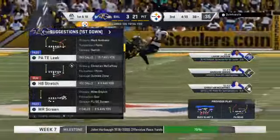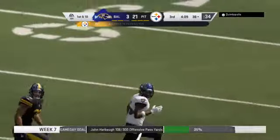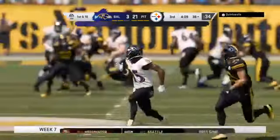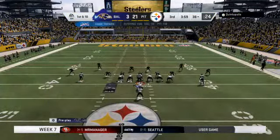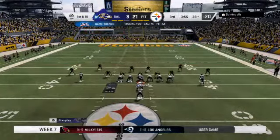Obviously, they're not where they want to be right now on the scoreboard. Big plays like that, though, that'll trend them in the right direction. Yeah, a few more like that, they'll be right back in the game. And if they can continue to do that, maybe they'll inspire their defense as well. They'll get a few stops. So how about that for a chain mover? They're all the way down inside the 40 now for 1st and 10.